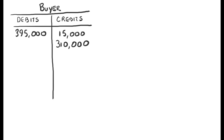Then we have an origination fee of 1%, and that's a debit. That's 1% of my loan, $310,000. And then I'm paying 1 point on this, which is also 1% of $310,000. So that's $3,100 again. Then I'm escrowing my taxes, 2 months of that is going to be $600. And then it wants 2 months of insurance, which is going to be $80.